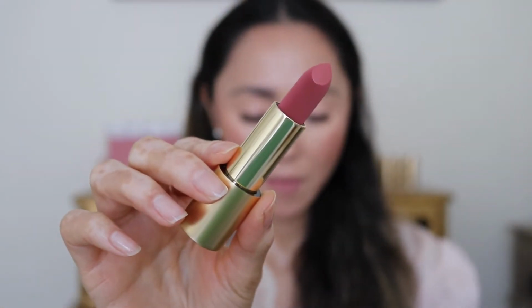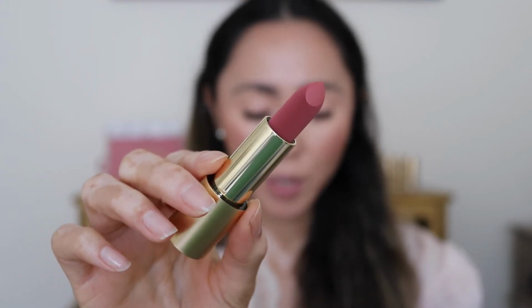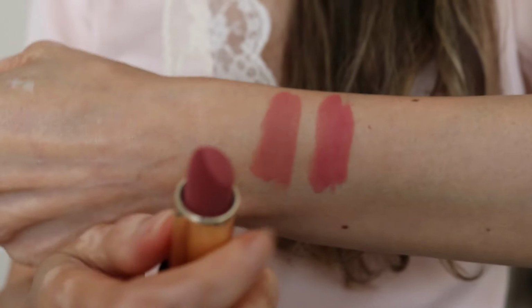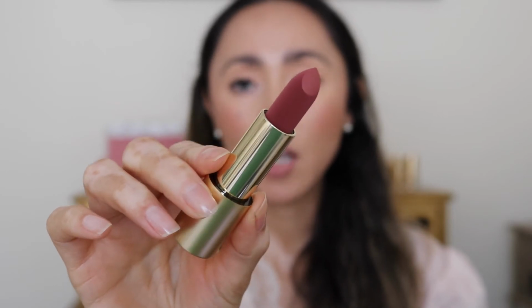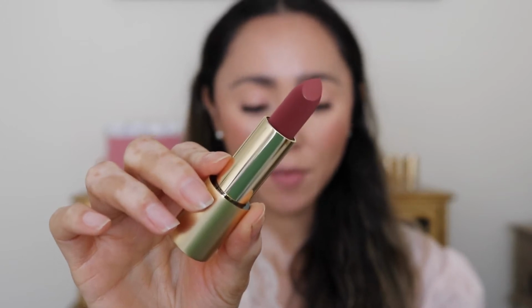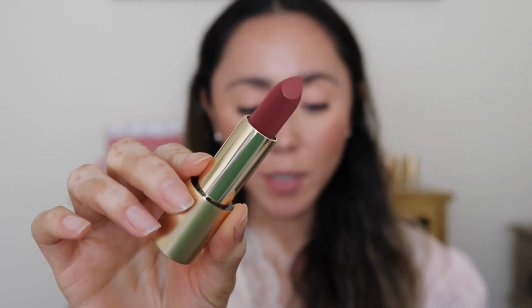Second shade we have is gonna be Velvet Petal, which is a light warm pink. This is reminiscent of a Parisian florist window. Our third lipstick is going to be Velvet Blush Lightly, which, just as the name describes it, is going to be a lighter version of Velvet Blush. And this one is described as a wearable medium muted berry tone.